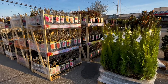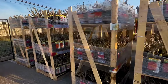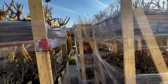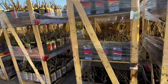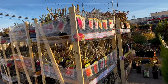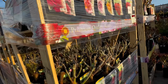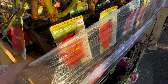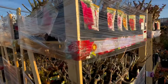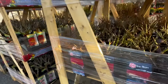Here we are, guys. I am back at my local Home Depot Garden Center and I am seeing so many new arrivals. Take a look for yourself. Racks and racks filled with beautiful, gorgeous merchandise. And these racks have just arrived. You can see that they're still saran wrapped, getting ready to be unpackaged. But I am seeing so many beautiful roses. Endless varieties of stunning roses to choose from.